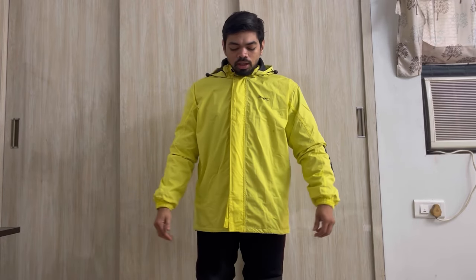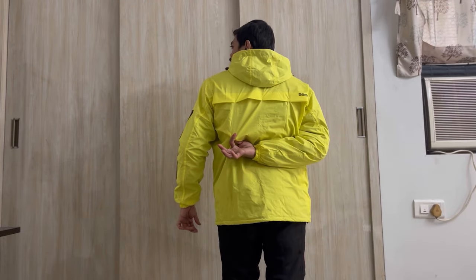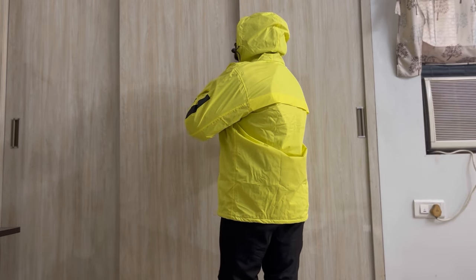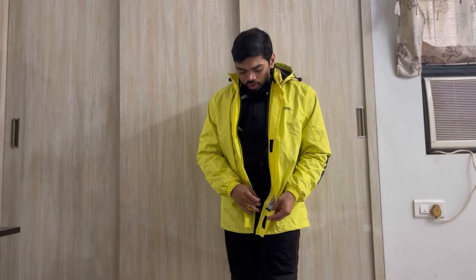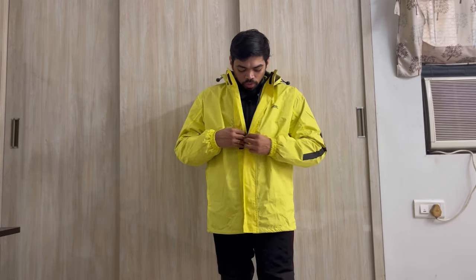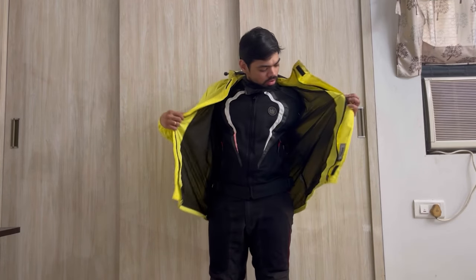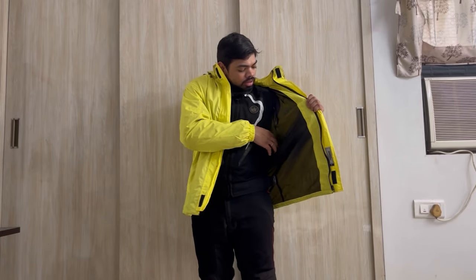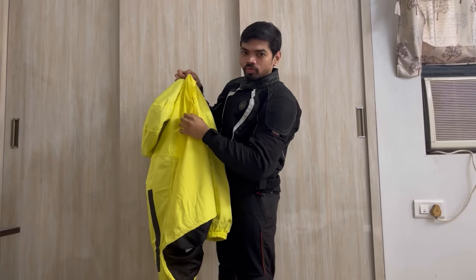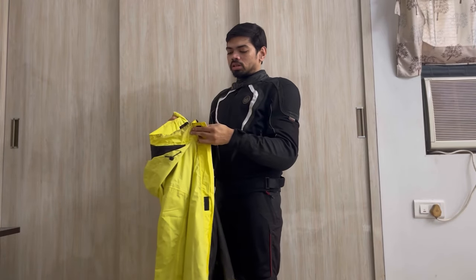This is how it looks from the front, from the side, and from the back. You can see it even has some ventilation pockets in the back, and you get a hoodie. You get a zip, and you even get Velcro patches. If you zip the jacket, you can just close it with the help of the Velcro, and this cover literally helps keep the water out of the zip. There is also a red pattern inside the rain cover. It has vents in the back and elastic for your wrist. Overall, the quality is decent.